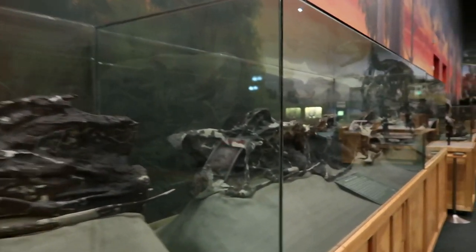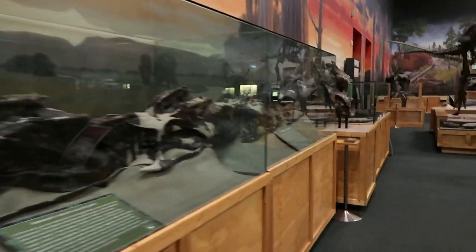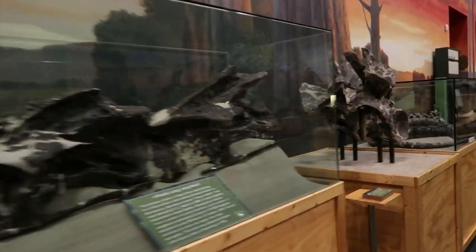Just look at all these dinosaurs. Look at the size of this neck. It goes on and on. This neck is so long. They said they can grow up to 90 feet, but this is just part of it. Look how crazy that is.